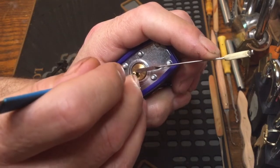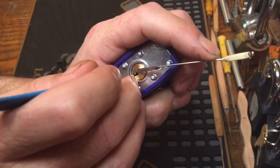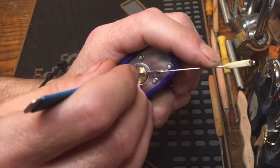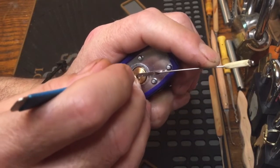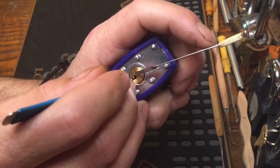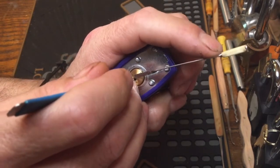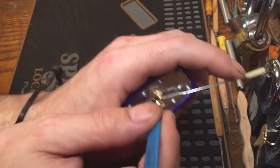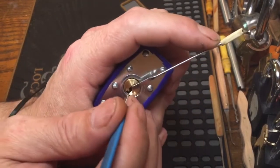Faucet spool pin. Little turn on the core. Drop something. If I can get in there a little bit.